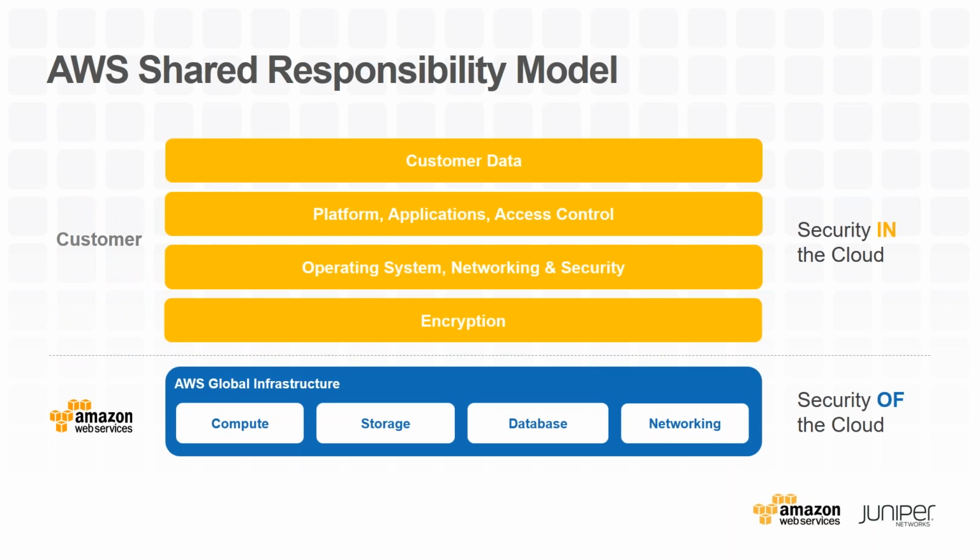So to start with, every customer that I came across who's planning to migrate to cloud, the number one concern that they talk about is security. And from Juniper as well as Amazon perspective, it is our highest priority and truly job zero to assure that peace of mind to every customer.